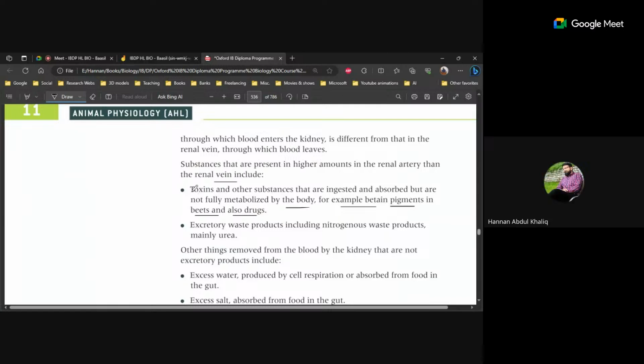So that is what they are telling you: these toxins and other substances are coming from the liver. The liver has detoxified them, and these detoxified materials are supposed to enter the kidney, to never come back. Now the betaine: if you eat beetroot a bit too much, then your urine would become red, and people often get scared, thinking maybe blood is coming out. No, it's basically the betaine. That betaine was detoxified, but the color was not removed, so it enters the kidney and becomes part of the urine, so it colors it red.